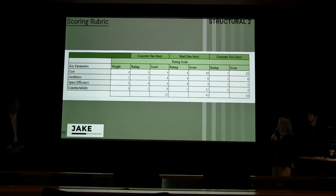Lastly, for constructability, the 2-story building received a 1, as a 2-story building is more difficult to construct than a 1-story building. The concrete 1-story building received a 3, and the steel 1-story building received a 5, with the final chosen alternative being the steel 1-story building with a score of 43, which is the highest score.